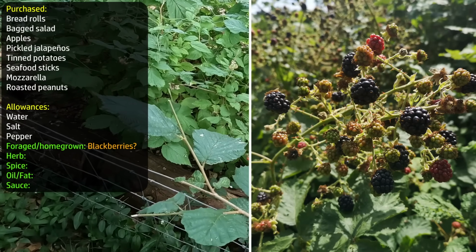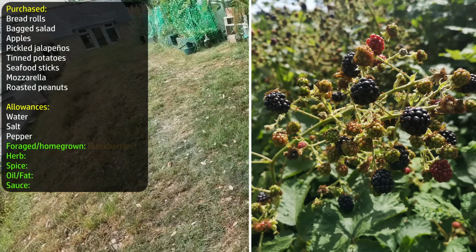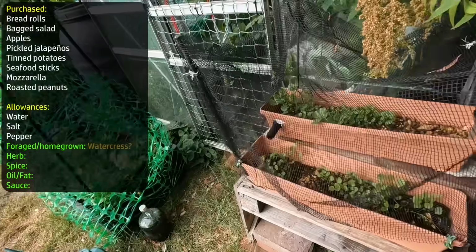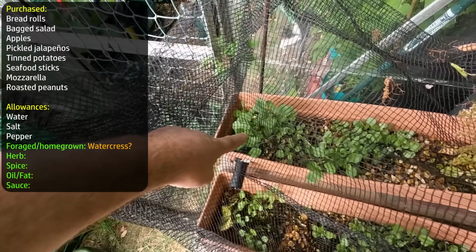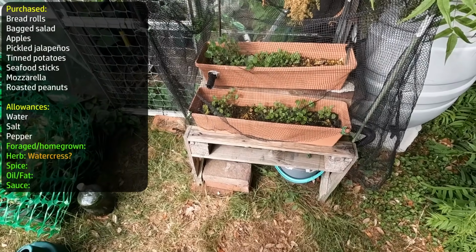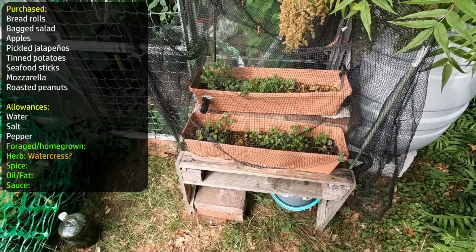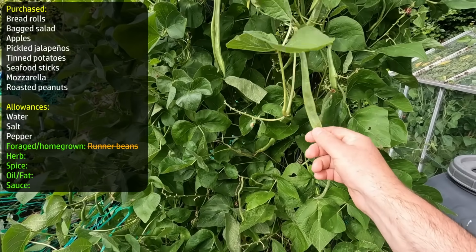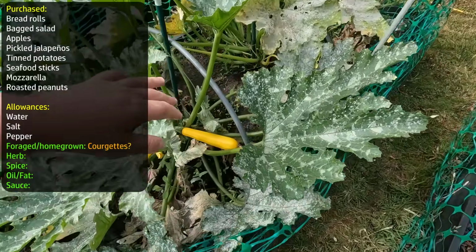Blackberries are also just coming into season now as well, so there are some very fine looking blackberries out there. There's also, let's have a look at what else we've got homegrown. There's some nice looking watercress now in the littlest watercress farm. That's ready to pick, so we could have watercress. Could I have watercress as my herb instead of a vegetable? Maybe I could make the argument that watercress is a herb. Not really much point having runner beans. I don't think you're meant to eat those raw. And courgettes. Courgettes are doing very well now.